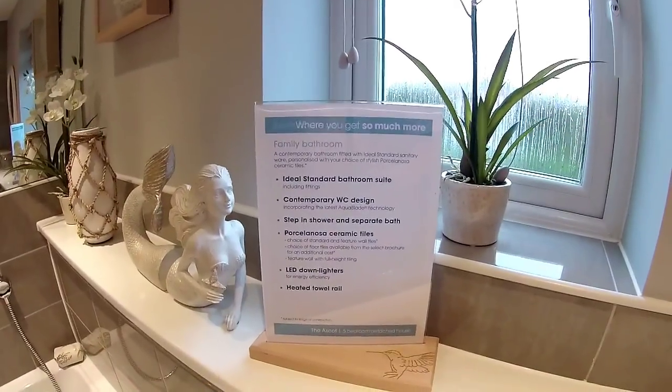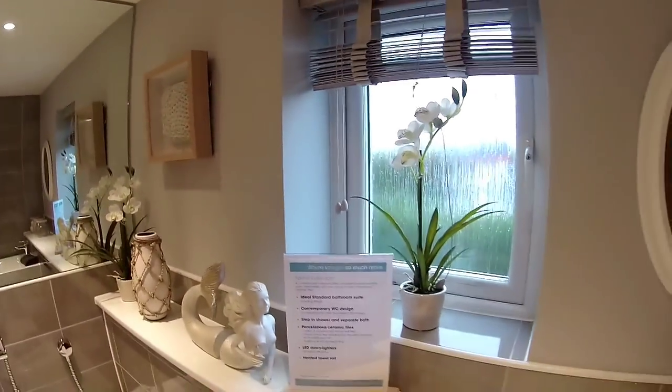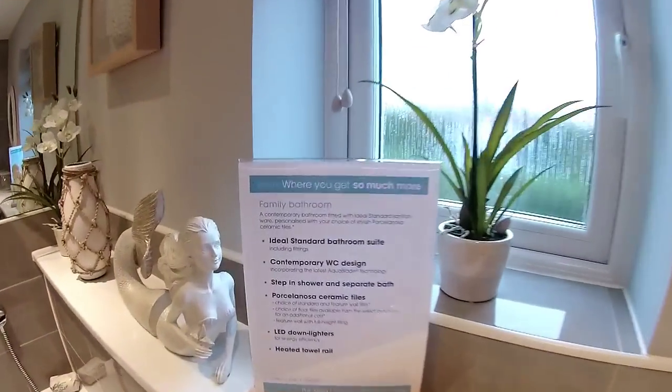So, we've got LED downlighters and a heated towel rail within this bathroom. I think it's Porcelanosa.